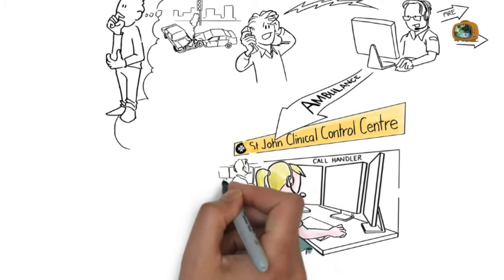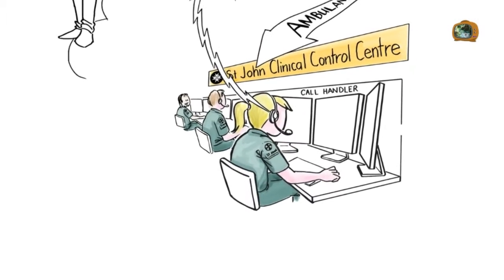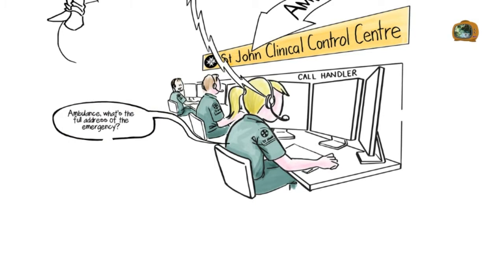St John manages clinical control centres in Auckland and in Christchurch. Our call handlers are highly qualified professionals, supported by an internationally renowned computer system to triage patients over the phone. Our call handler will first ask you where the emergency is, and you must be precise with the street address and suburb, especially if you're calling from a cell phone. If you're calling from a landline, we may be able to trace it.